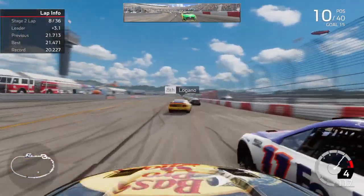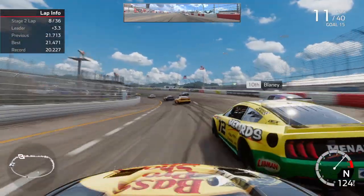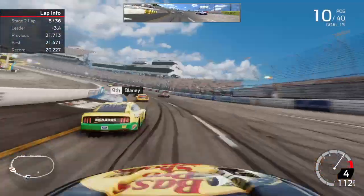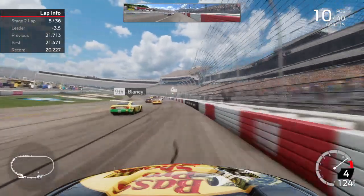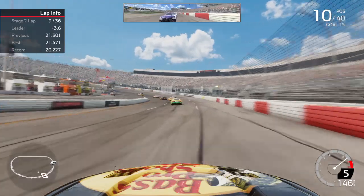Alright, we're on the inside of the 12. Oh, we're going to clear him. Make contact with the 11 and about spun it out there. That was almost not good at all. Man, whoo, this car's a handful now. Whew. Really have to wheel this thing.